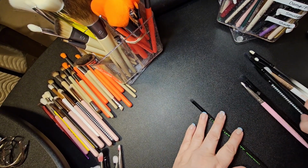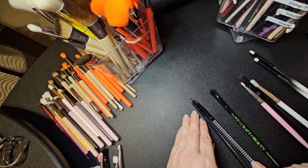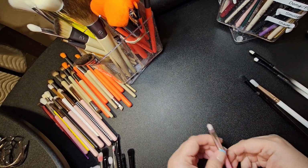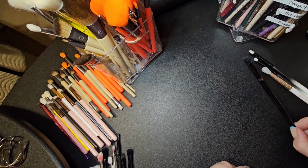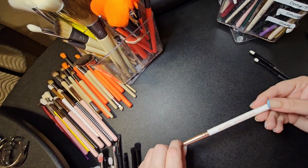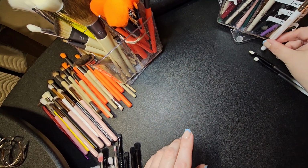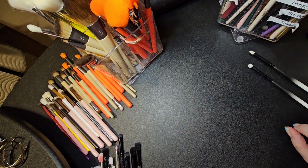Let's see, we got some Lovecraft Beauty brushes. I'm gonna put those in the maybe pile for now. Same with this one from BH Cosmetics. I'm gonna put the KVD one in there in the maybe pile. We have another Essence Eye Blender brush. I'm gonna put this with the travel brushes for right now.